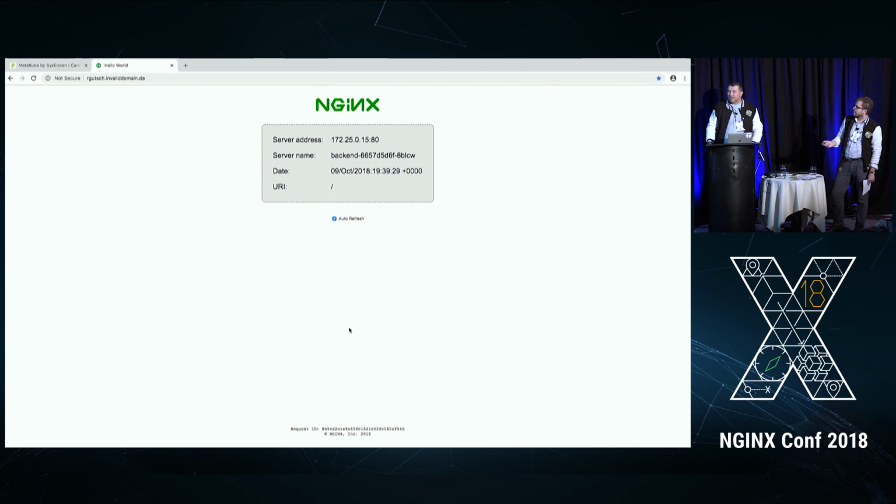So if a customer of ours comes around and says, we have an emergency situation, someone launched a newsletter without us knowing, then we can easily upscale, or the customer could do it even himself. Exactly. So this is one of our usages, how we use Nginx in one of our products. So let's head to the next demo.